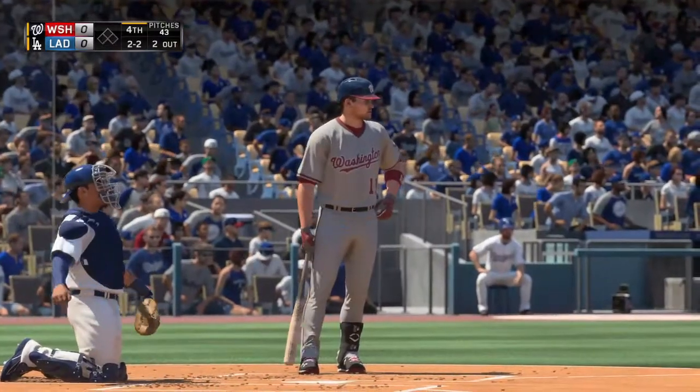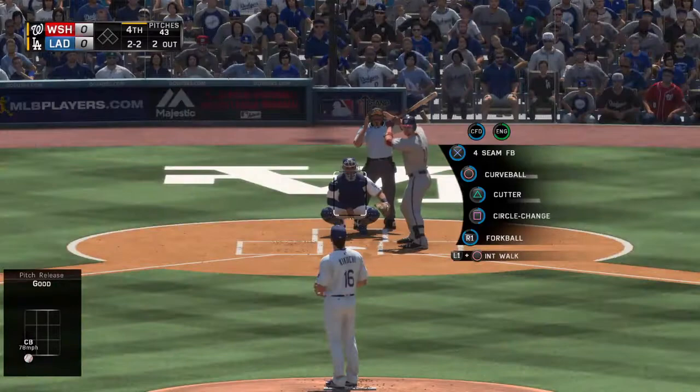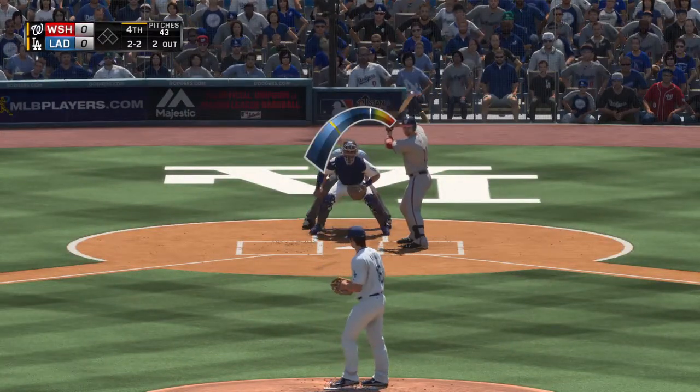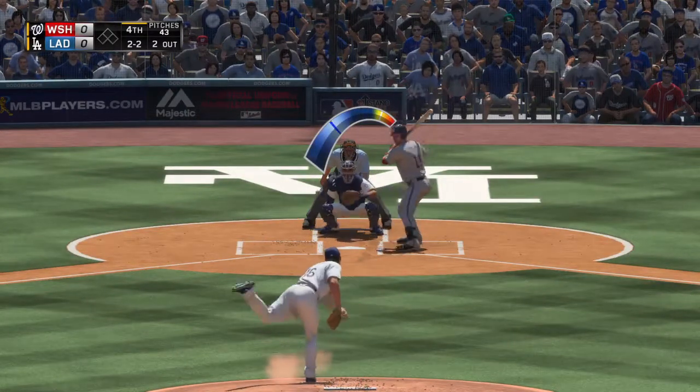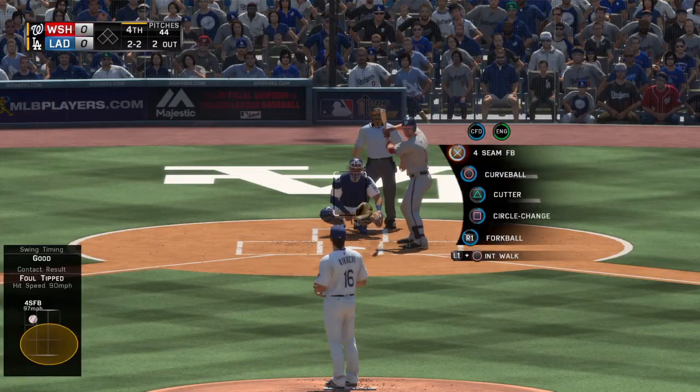Breaking ball there is down. Good job of laying off. It's back to 2-2. Yeah, after that last swing, I would have thought they'd go right back in, but that's actually not a bad location because I doubt he was looking for something out there.